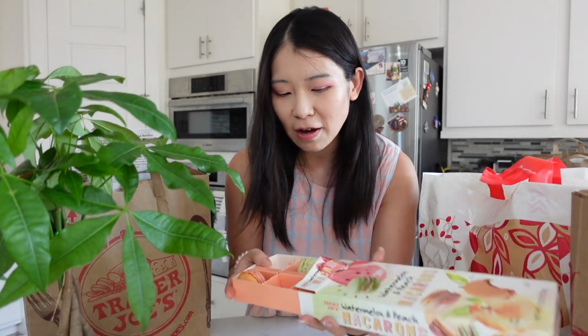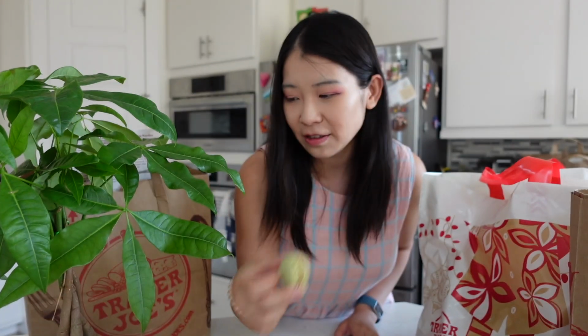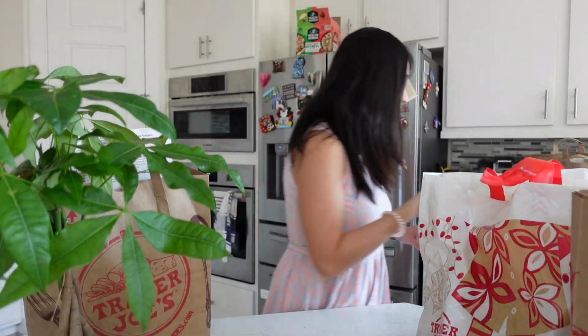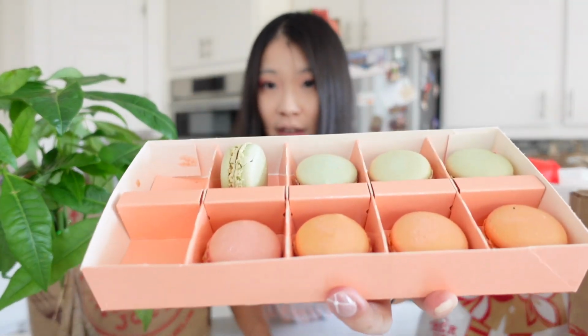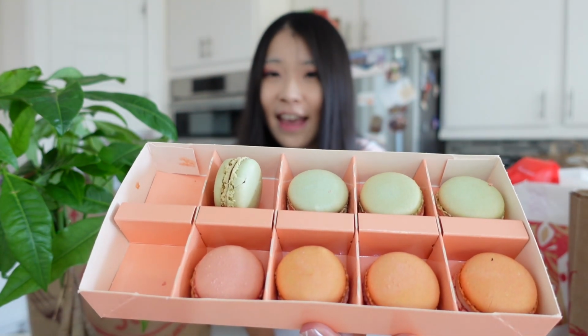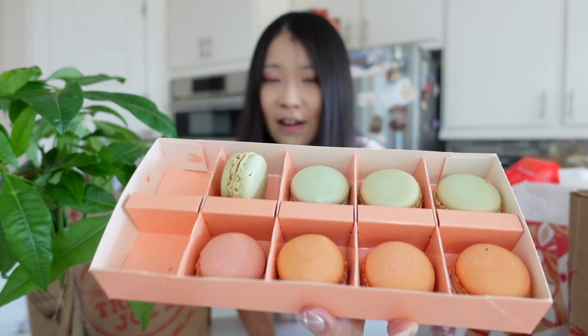Oh my gosh, I opened it wrong and it all fell. Oh no. This one fell into the dirty dishes and this one fell onto the ground. So I actually wasted two. This is so sad. Alright guys, this is what it looks like. I lost two of those. Now I only have 8. Initially it comes with 10 of the macaroons.